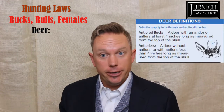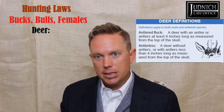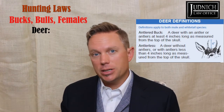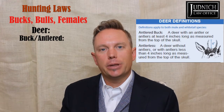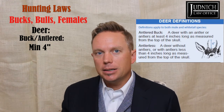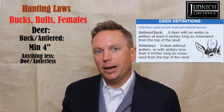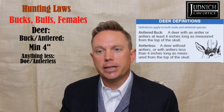Well, let's talk about deer. In deer, there's no minimum size requirement on bucks, but males versus females, or bucks versus does, do have definitions that you have to be careful of. A buck male deer is defined with antlers at least 4 inches in length. Anything else is a doe. So if you see a spike with antlers less than 4 inches, that's actually defined as a doe. It's not a buck as far as the legal definition is.